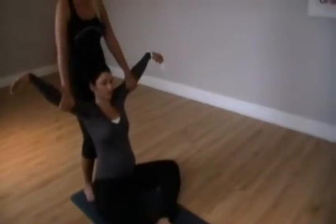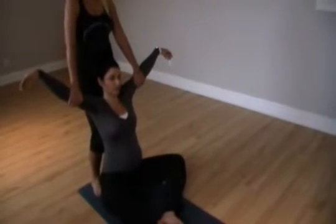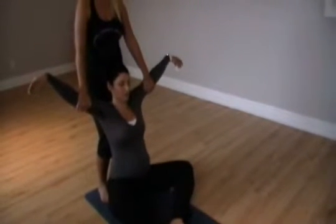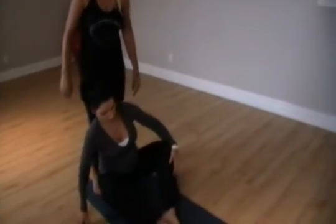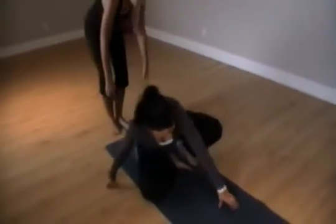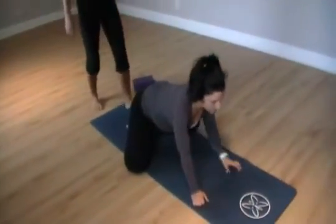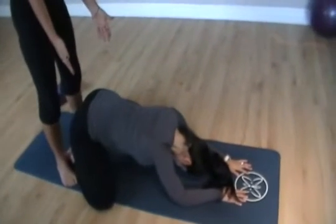So as she's comfortable staying here, when she's ready, we're going to move her, or what I like to say, float her to the next pose. Her next pose will be her child's pose. Big toes to touch, knees apart. And then here, she just relaxes down.